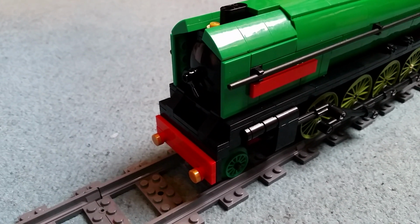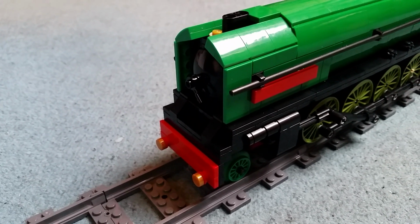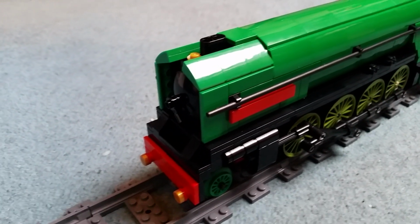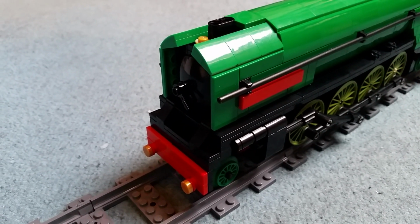The face of the boiler is directly face forwards, instead of it being sloped backwards like it should be. That again is due to the fact that my building skills aren't good enough to be able to build that around the whole rest of the boiler. But in time I might come back to it and amend it because it's not accurate.